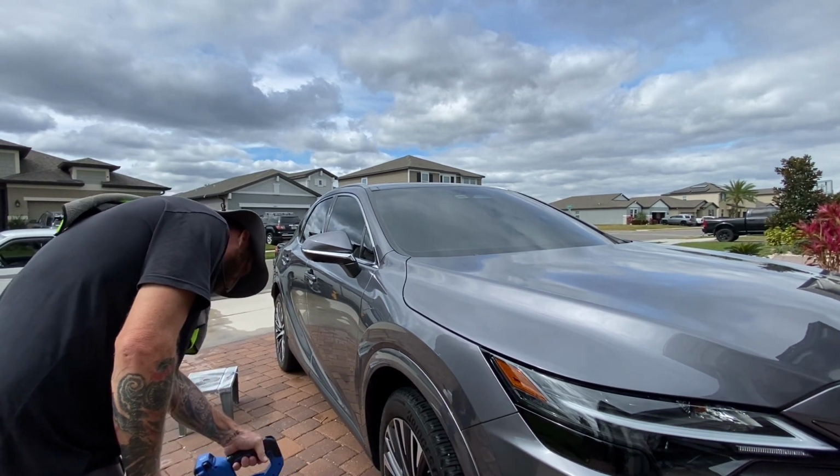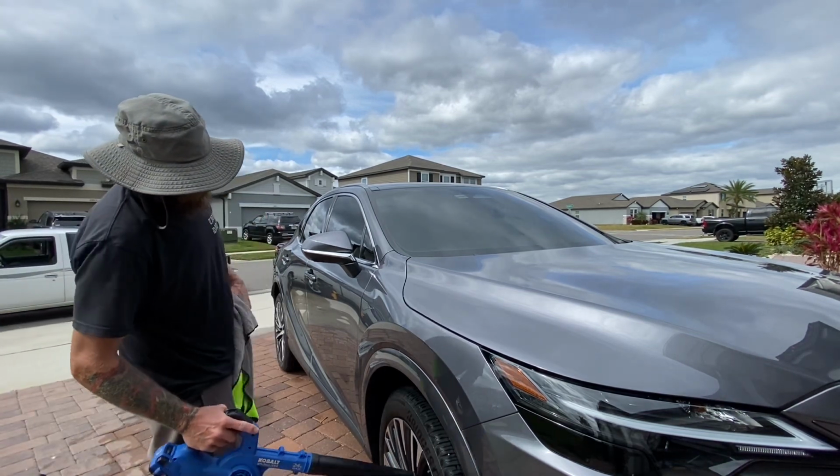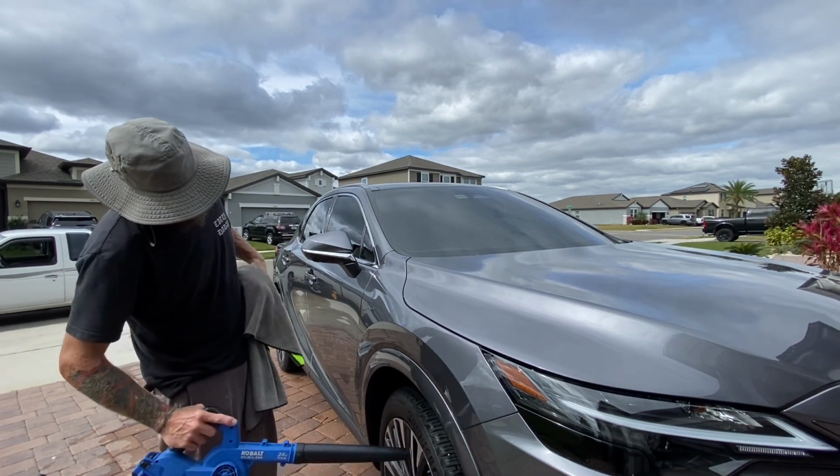The blower just works well. You can hit them lug nuts, you can get in all the webbing, you can dry off the tire really well. It just is a blessing to have in your detail arsenal.